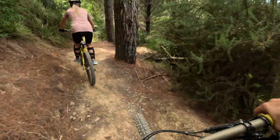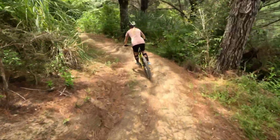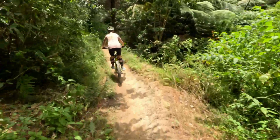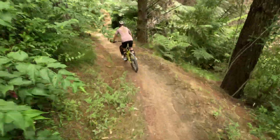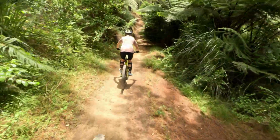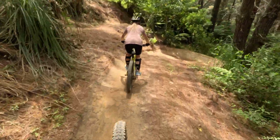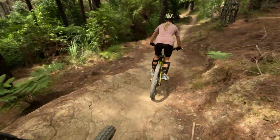Actually, I noticed that was Jacqueline's third run down, and she was clearly getting more confident on trails that she'd ridden multiple times. So that's another thing to do to build up your confidence, just ride it a few times, and once you're familiar with it, it's a lot less stressful and easier to ride. Sweep round that berm, nice.